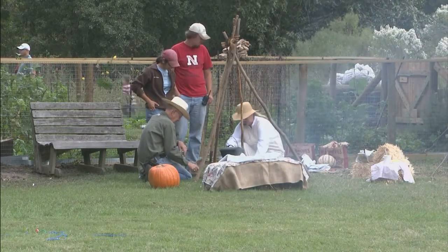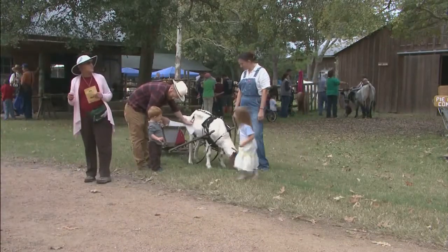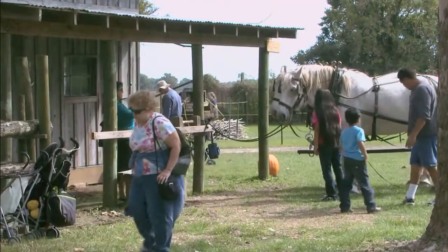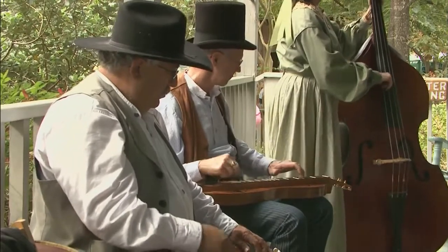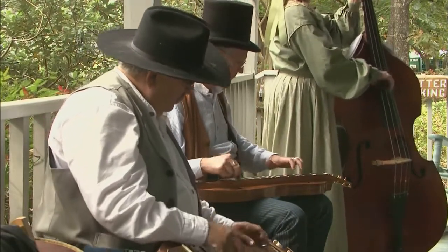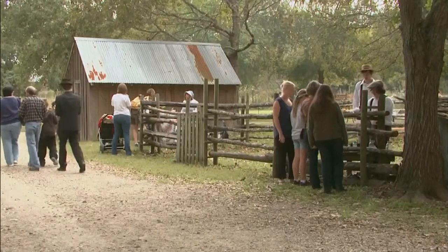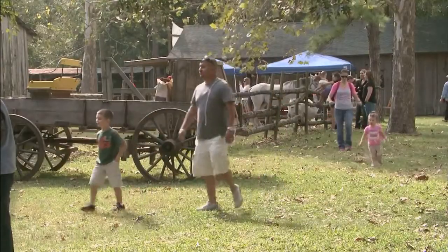Today we're celebrating the Martyn Farm Harvest Celebration, which is the one time of the year when we set the clocks back to 1890 and celebrate farm life here on the southeast Texas coast. There's a number of activities going on today. We've recreated farm life. We've brought farm animals back in that aren't usually here.